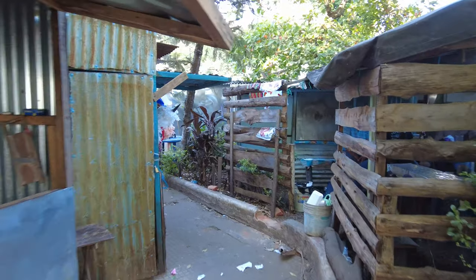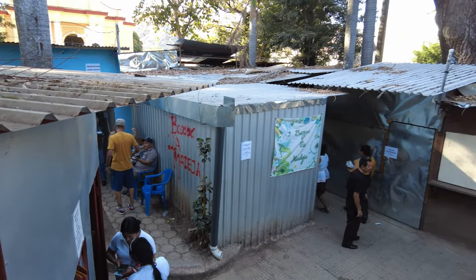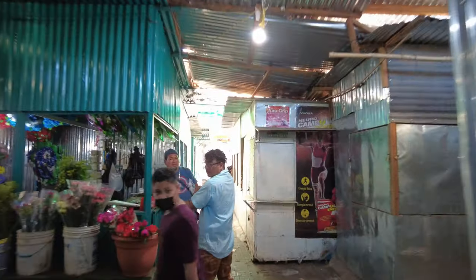First thing that we hit as we were exploring the town is this market. On a map it looked like it was gonna be an open park, but we come here and it's all these tin shack shops, and it's this whole market in here. There are local restaurants, people getting their hair cut, flower shops, piñata shops, and all these little bars. So let's just keep walking here.